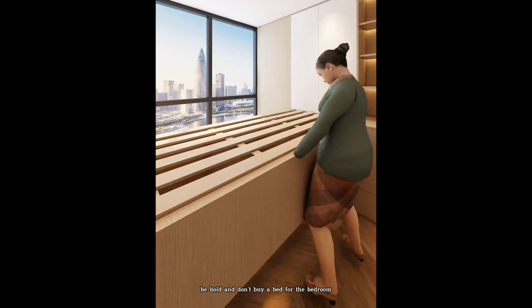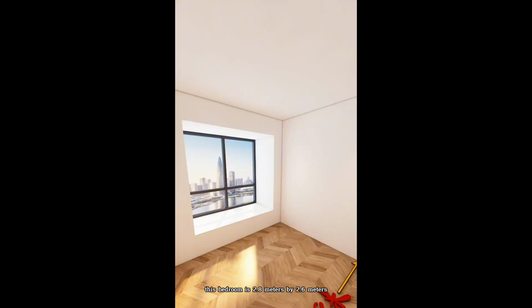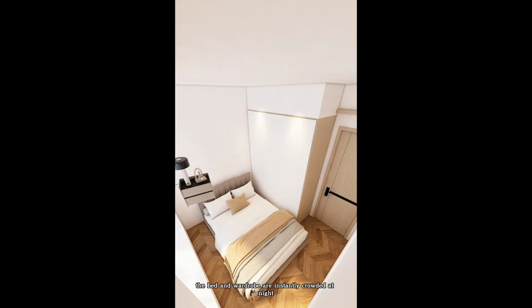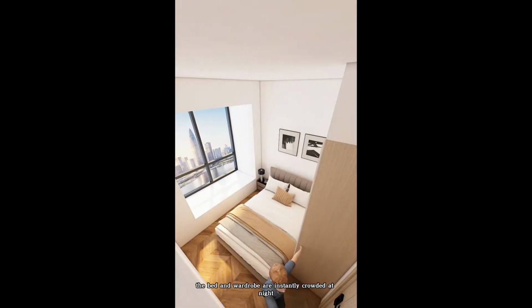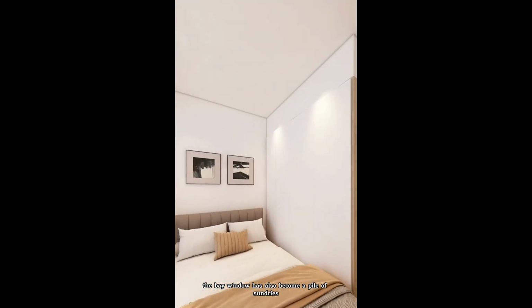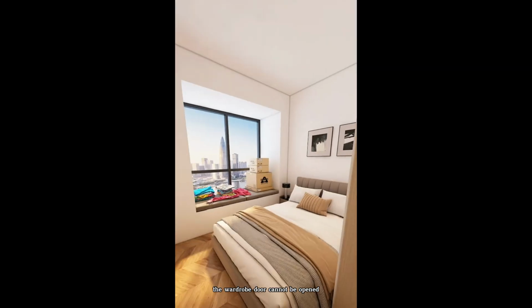Be bold and don't buy a bed for the bedroom. This bedroom is 2.8 meters by 2.6 meters. The bed and wardrobe are instantly crowded at night. The child's activity space is useless. People often fall. The bay window has also become a pile of sundries. The wardrobe door cannot be opened.